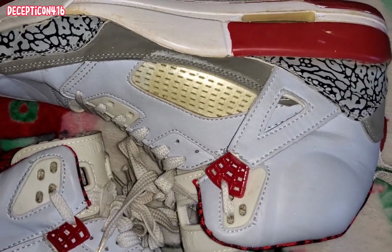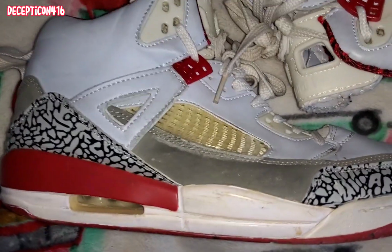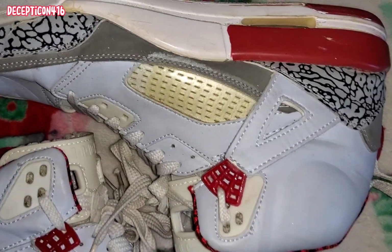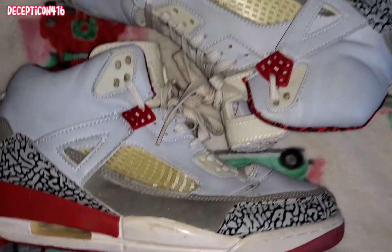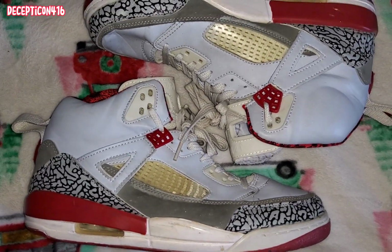So this is just a quick look around at this pair here, which is really old and yellowing, as you can see. This is a pair all the way from 2007. It's a pair of Air Jordan Spizikes in a varsity red and white pattern with some elephant print on it. These are really rare and really old now.